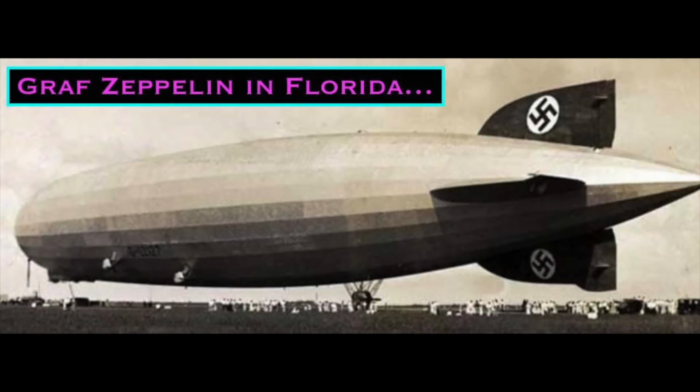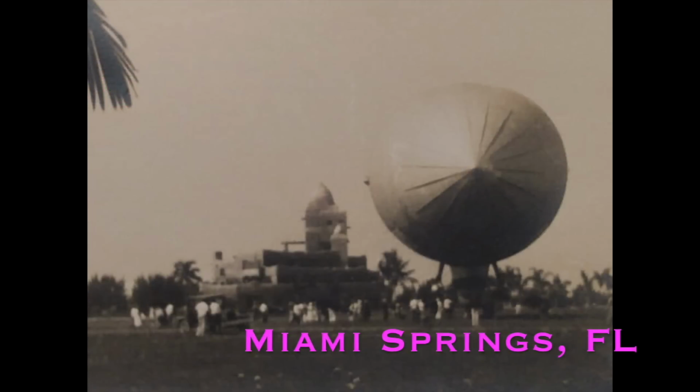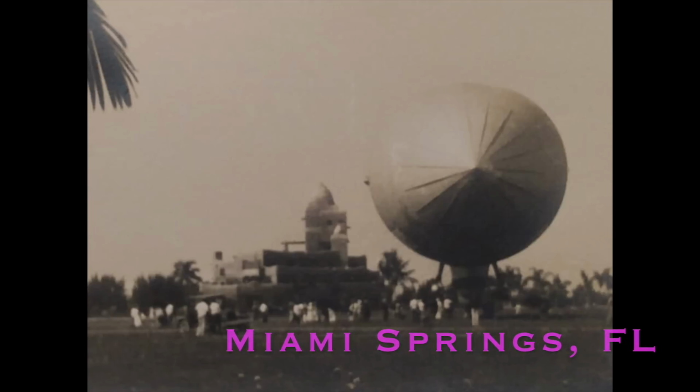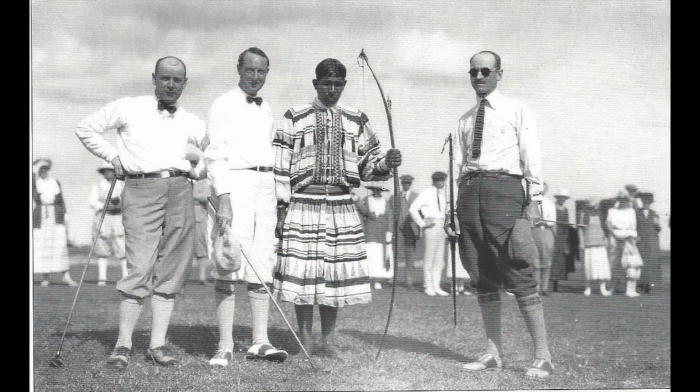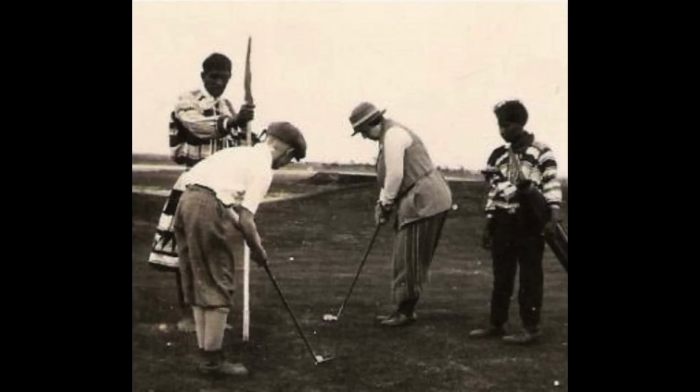Here we have the Graf Zeppelin from Germany in Florida with its infamous insignia. And right there we have a picture of a Zeppelin coming down next to the Miami Springs Sanatorium. Here we have a picture of Glenn Curtis golfing with some Seminoles. Not sure what the point of this was, or why that gentleman has his bow with him, but clearly just some type of photo op.